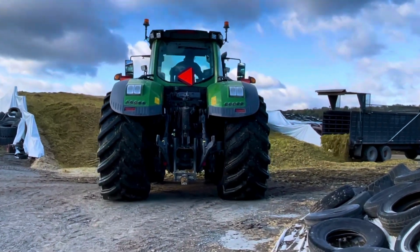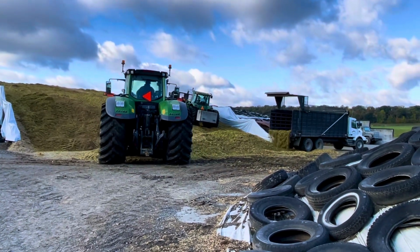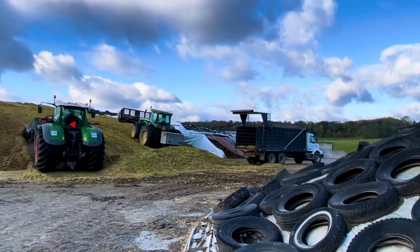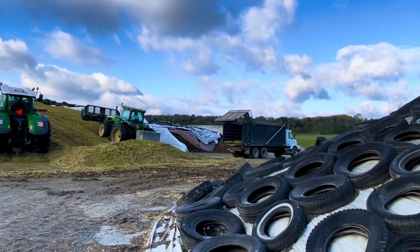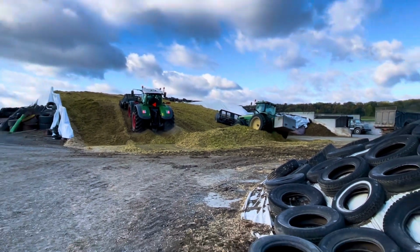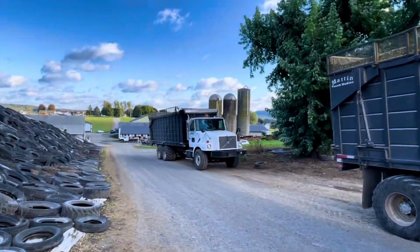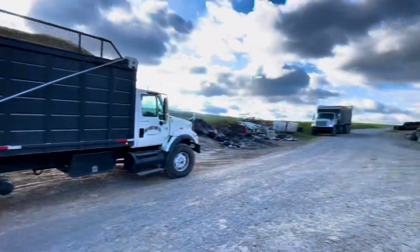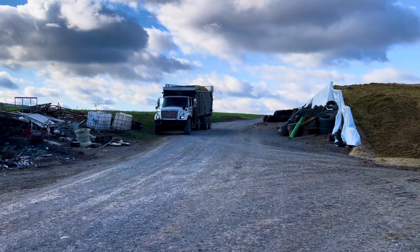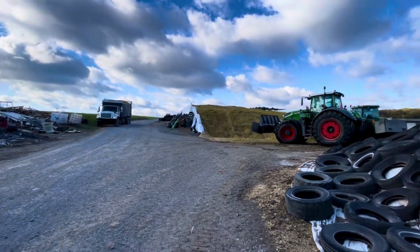Up close, you can see this fence is pretty big. Now he's empty, so he's gonna shut his tailgate and go for another load. And then next up will be the B truck, and then it will be the O's turn. And then there'll be that truck, which I think is the C truck. I can't really see the letter from here, but that's usually what he looks like.